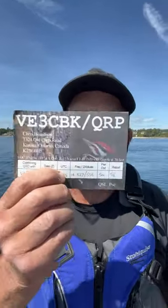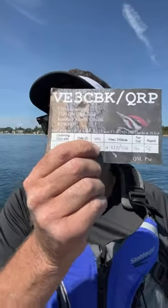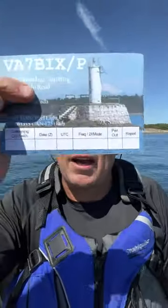All right, guys. So that was amazing. So we're going to head out. I want to send out a huge thanks to my buddy Chris, Victor Echo 3, Charlie Bravo Kilo. He made a QSL card for me. He's a big lighthouse nut. And I didn't know that this lighthouse out here was quite famous.